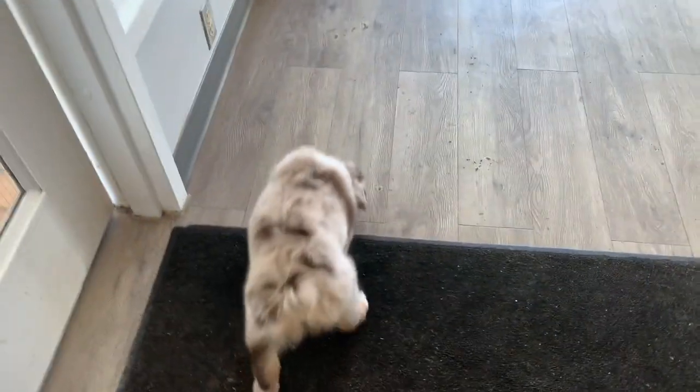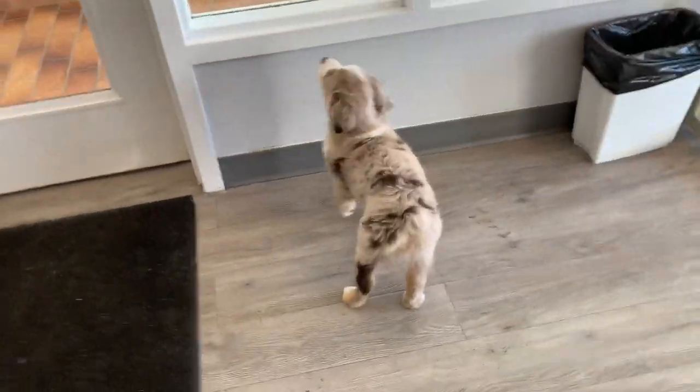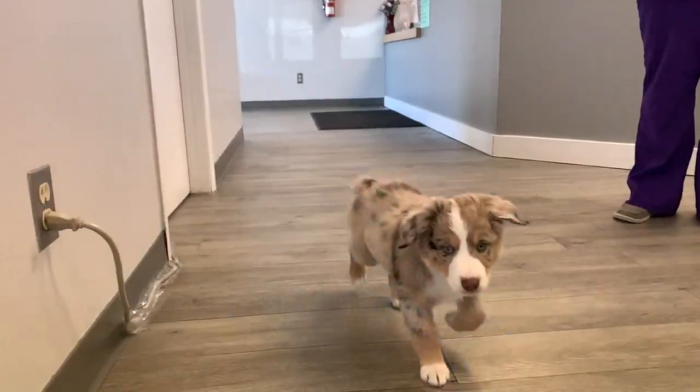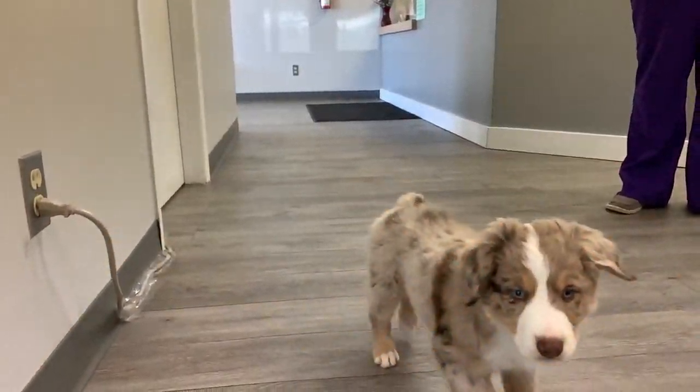Hi, love. Look at this little visitor that we have at our office. Look at this little Aussie smush. Aussie smush!